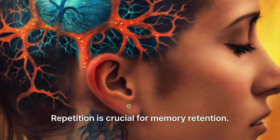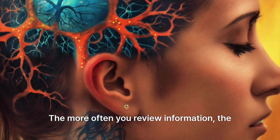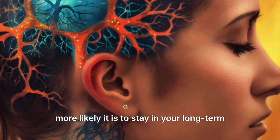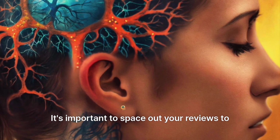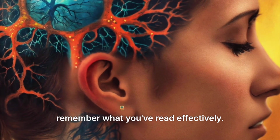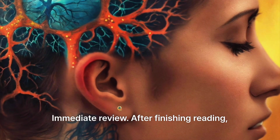Repetition is crucial for memory retention. The more often you review information, the more likely it is to stay in your long-term memory. It's important to space out your reviews to remember what you've read effectively. The method of spaced repetition.